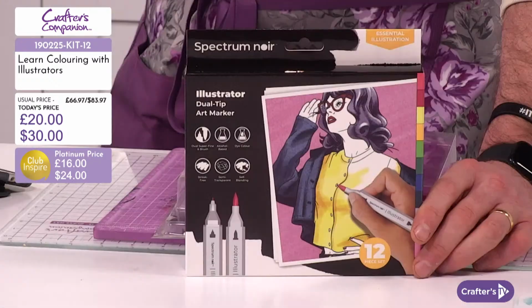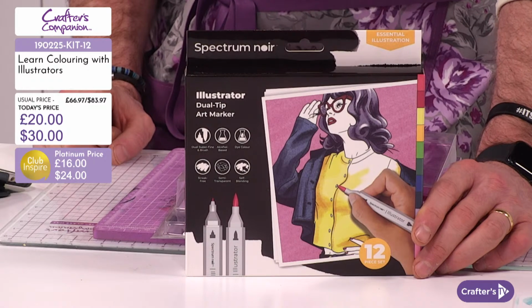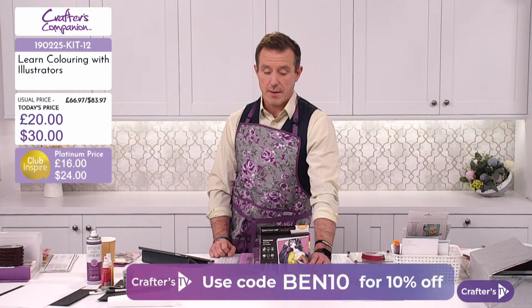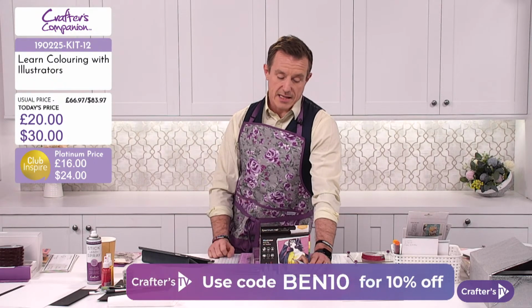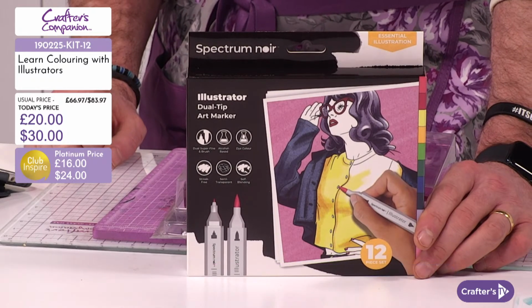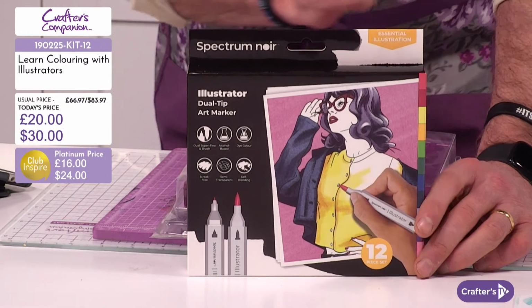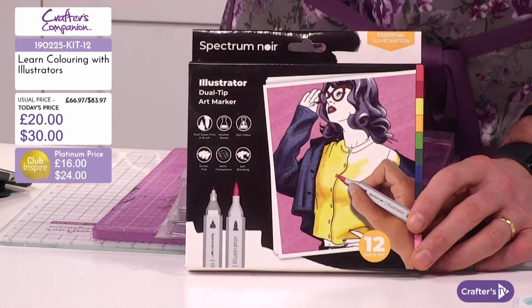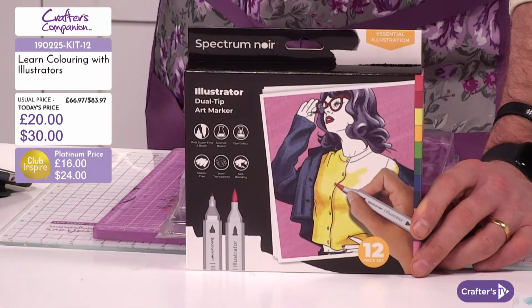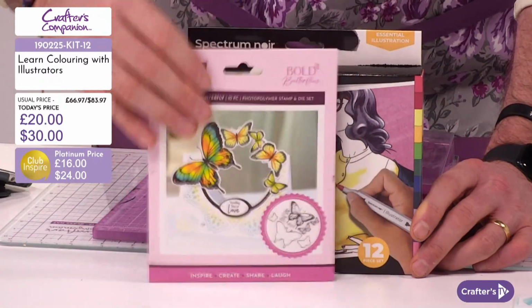What you're going to get in this set for just £16 or 24 bucks if you're platinum, and you're going to use your Ben10 code and get another £1.60 or $2.40 off that price. You are going to get a set of your Illustrator markers, our professional quality dual-ended alcohol markers with your beautiful premium Japanese brush nib and your superfine ultra nib in a whole host of beautiful colours. In fact, your essential colours, 12 of those pens, plus you will get your bold butterflies from Sheena.